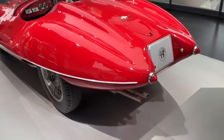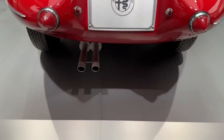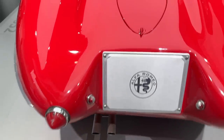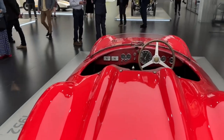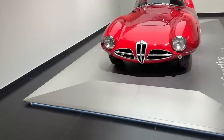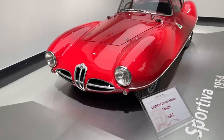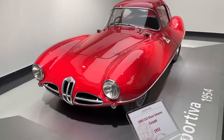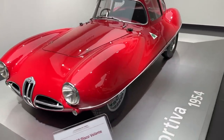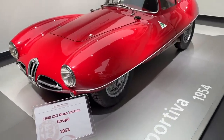Five prototypes were built. We have here two. This spider version, the coupe version, but at the end they decided to focus on the Giulietta production and all the strange products were just abandoned. It always looks like it's got not enough tire. The wheels look too small.